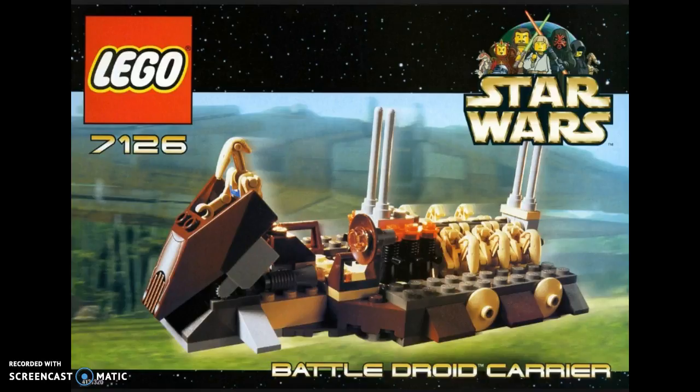Next up is the Droid Carrier. This one is very nostalgic to me because I got the 2011 one, and this one really isn't that bad, even for back then. It's a great way to get some new droids, and it's pretty cheap, too. So I really like this set.